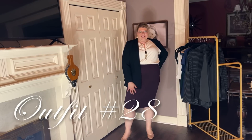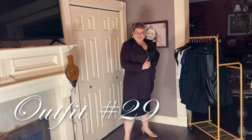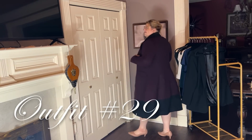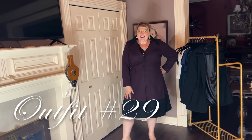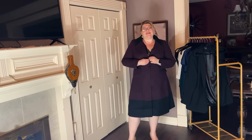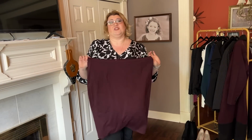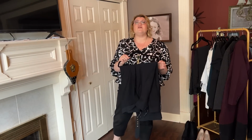It's nice gold hardware, which I like because I wear gold jewelry far more often than I wear silver. I have more gold jewelry than I have silver. And it's just a nice tube piece for the office. And I really like where the length falls. It's below my knee, so I did not have to worry about my modesty level at all. This piece was actually the catalyst for making me choose the coat because I just thought that they were so beautiful together.